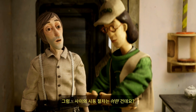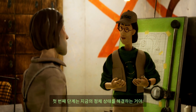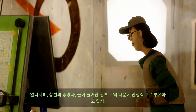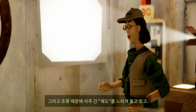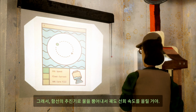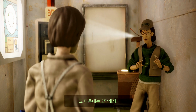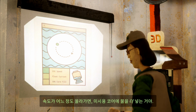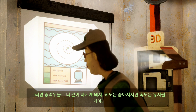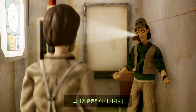So, what is your procedure idea exactly? So, there are a couple of stages to it. The first stage is all about our current stasis. As we all know, the ship's weight and the fact certain sections are full of water gives us a stable buoyancy, and because of the tide, we're on a very slow and long orbit. So, we start by pumping some of the water out through the ship's thrusters, accelerating our orbital trajectory. Then comes phase 2. Once we reach a certain velocity, we pump more water into the unused core, making us sink deeper toward the gravity well, which will tighten our orbit but keep the speed, thus building greater momentum.